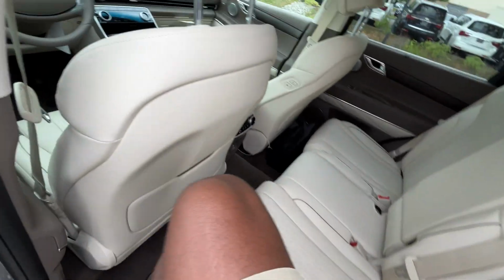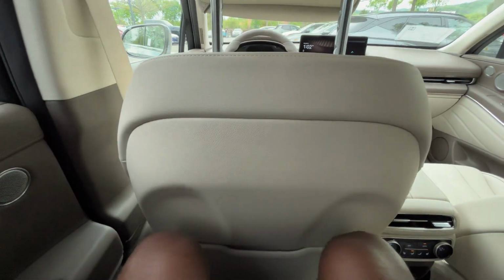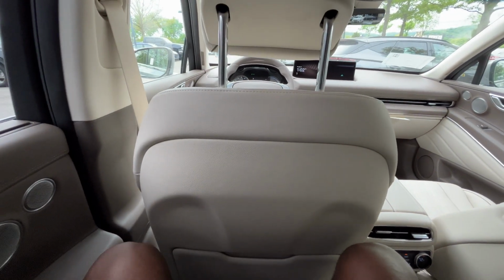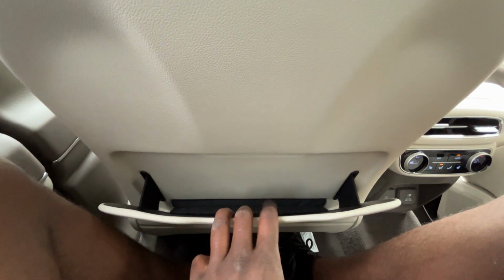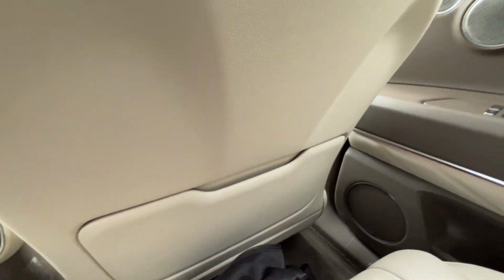But let's go ahead and hop in here. And then make sure the seat's all the way back. So great room here. I have about, maybe 1.5 inches of headroom, 2 inches. And then my knees very close, but not touching the back of the seat there. And then we have seat back pockets on both sides.